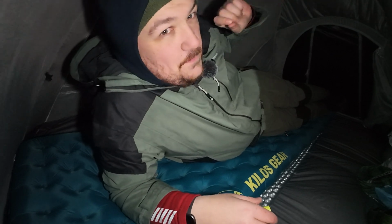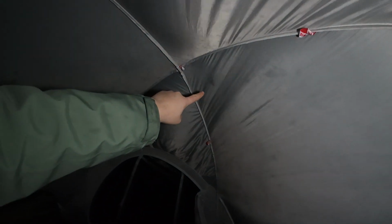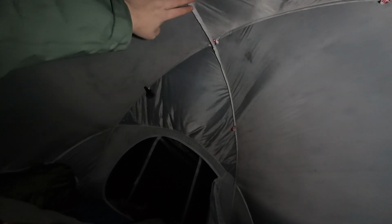Just noticing the fly's touching the inner just slightly out there, I think. I don't think I've quite pitched it perfectly. Just if I show you above, just there, it's a little damp spot where I think the fly must be touching the inner.